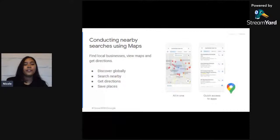So let's run through some features of using nearby searches. Discover nearby shops wherever you are. You can discover globally or search nearby. You can find local businesses, get directions, and save places.